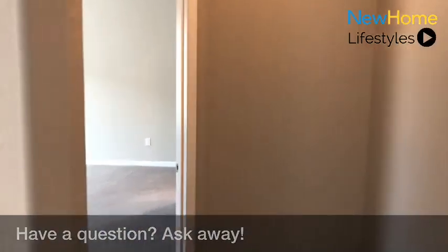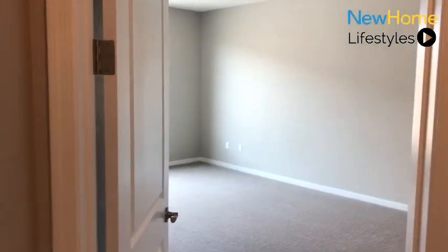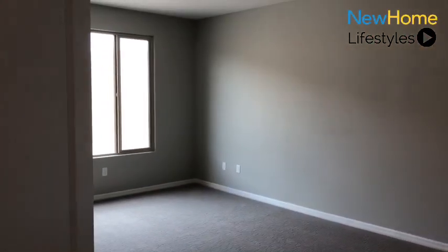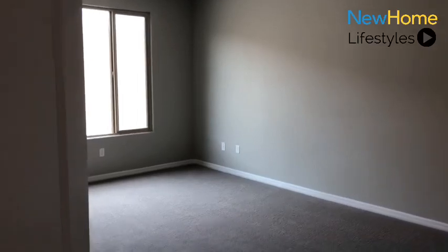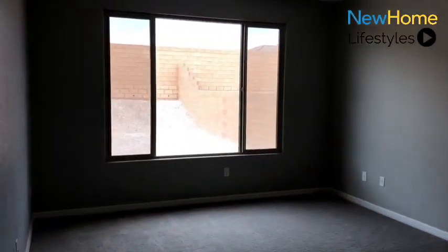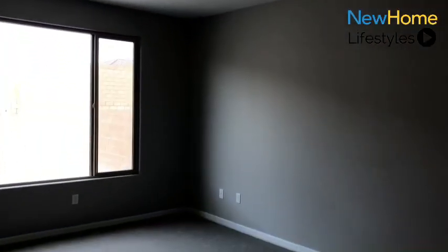Now we'll make our way to the owner's suite. At Pulte, we believe in putting the owner's suite on one side of the house, secondary bedrooms on the other to give more privacy between owners as well as family and friends that are visiting. This owner's suite is extended to give us a little more square footage, and still the ceiling fan pre-wire to add light and ceiling fan after you move in.